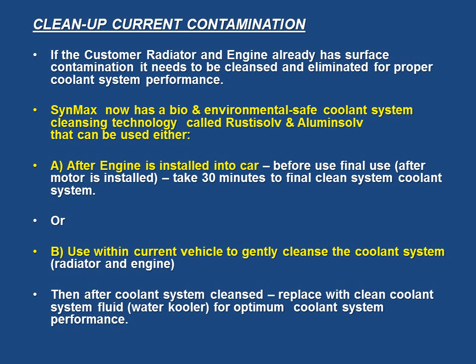So if the customer's radiator and engine already has surface contamination, it really needs to be cleansed and eliminated for proper system performance. Now, SynMax coming up has a bioenvironmental safe coolant system cleansing technology. It's called Rust Dissolve, because you have one chemistry for the iron, and then Alumazole, which is the other chemistry for the aluminum. It can be used in the engine after it's been installed in the car to flush the system and gently cleanse it. And it's environmentally safe. So we've got a presentation available to talk about that.